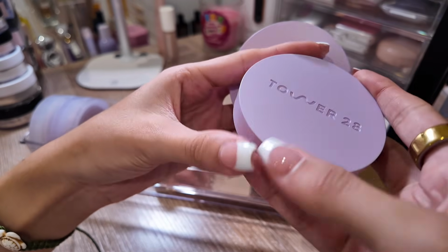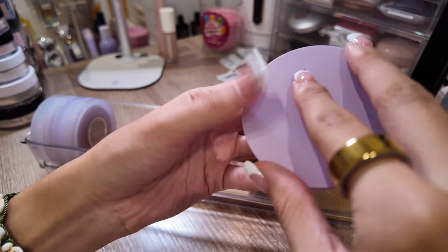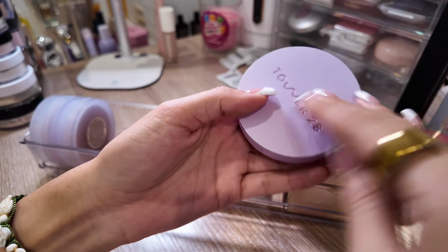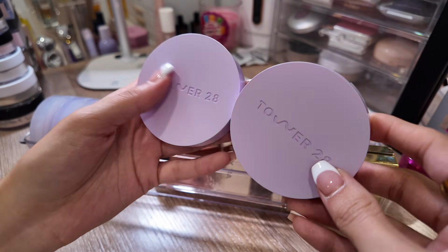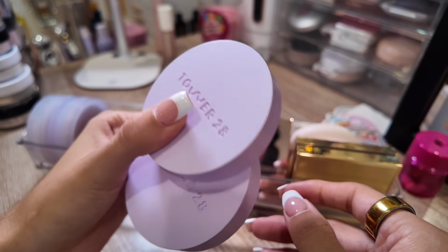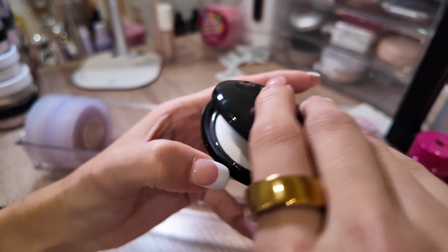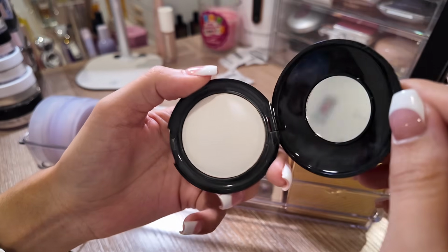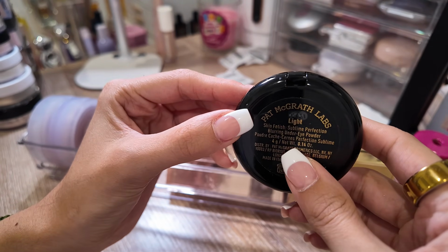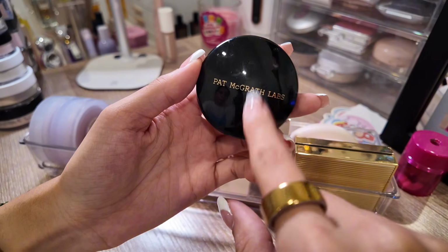These are the Tower 28 pressed powders. Honestly, I don't really gravitate towards them a whole lot, which makes me kind of sad, but I would rather give them to somebody who's actually going to use them, so I'm going to be giving these away since they're gently used and not expired. I'm so sad about this one because I bought it thinking that it was going to be the best thing that I've ever used underneath of my eyes, but this Pat McGrath Labs Sublime Perfection Under Eye Powder just didn't do anything for me, so I'm going to be giving it away.